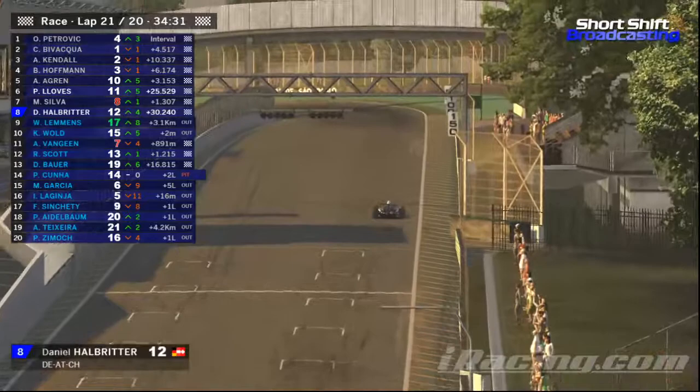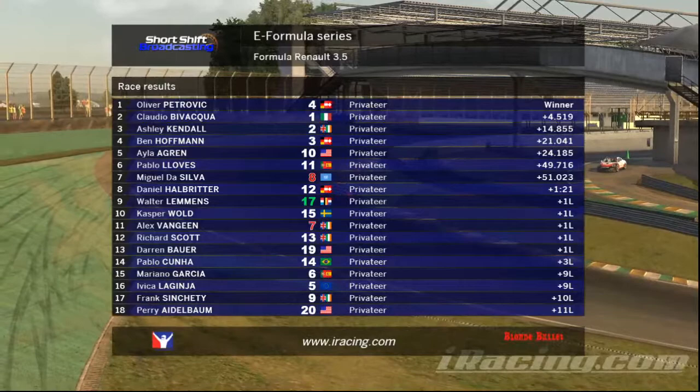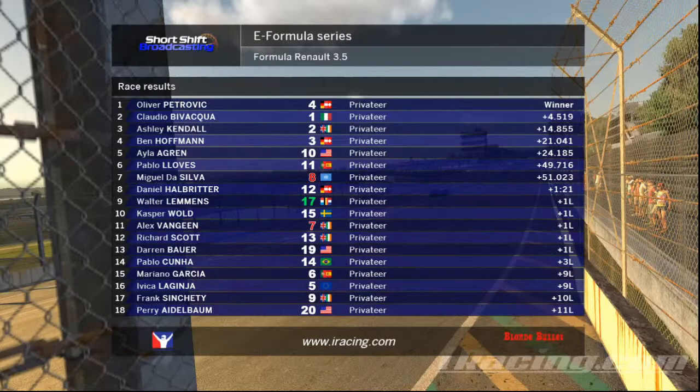So there you have it, ladies and gentlemen. The results for this race is Oliver Petrovic takes a win. Bivak has really caused himself to luck out here a little bit, made a little mistake on the final lap. Bivak is in second. Kendall is in third. That's your top three finishers from Interlagos.